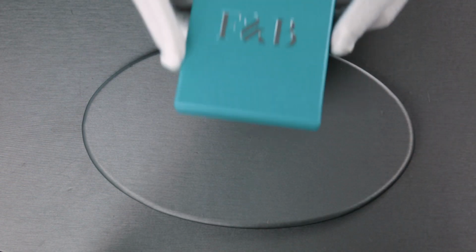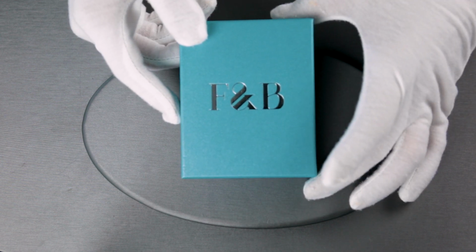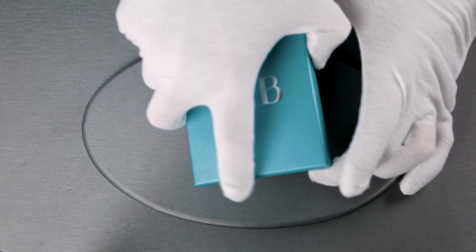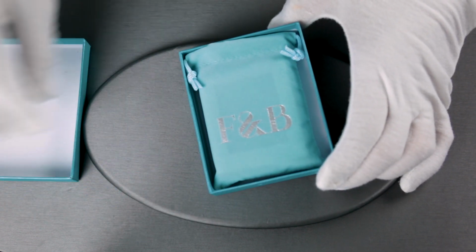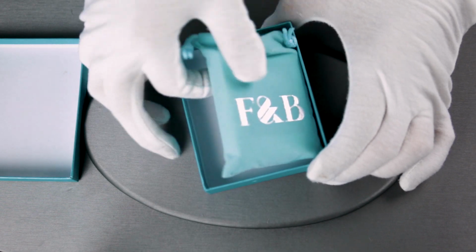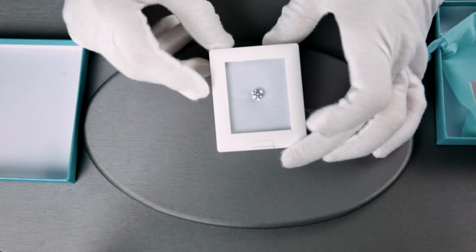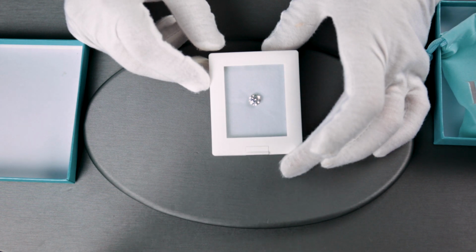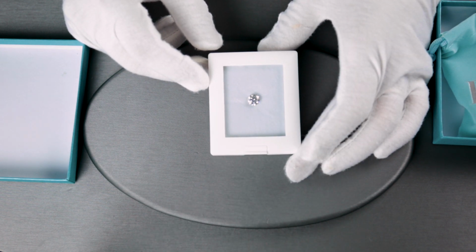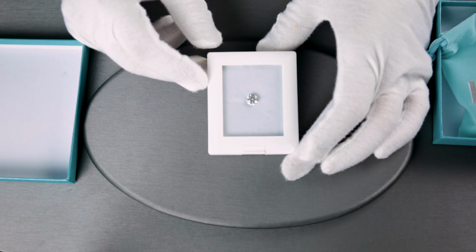Now, we'll be comparing it to our very own line, the FAB Moissanite. This is the Fire and Brilliance Round Brilliant Cut Moissanite, and it will be the colorless version, okay? So let me go ahead and unpackage that for you and take it out. This is the stone that we'll be comparing it to. It will also be an 8 millimeter, or a 2 carat diamond equivalent weight, so that we're comparing apples to apples, and it's also a colorless moissanite, all right?